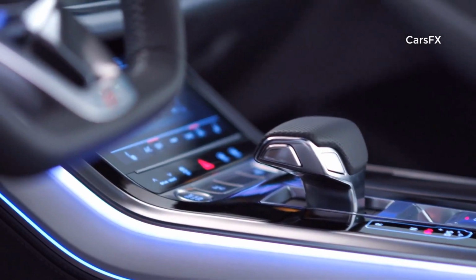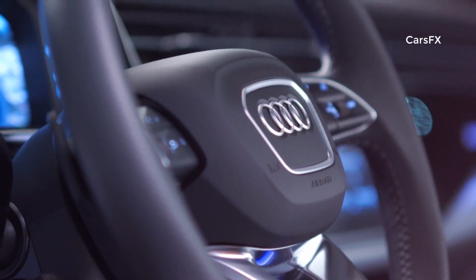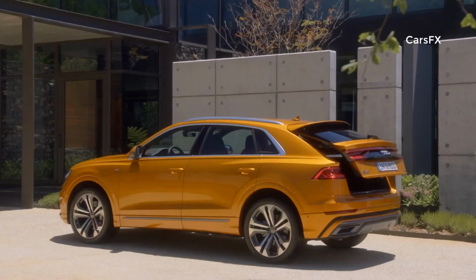My name is Mauricio Monteiro dos Santos. I'm a team leader from the Q8 interior design. You start an interior with a vision. The A8 is for us a direction. And then we thought, okay, how can we combine the success of the Audi A8 in an SUV?